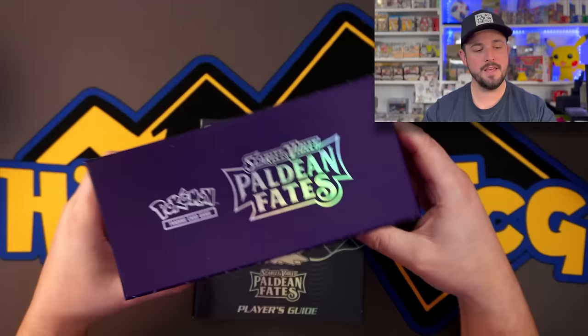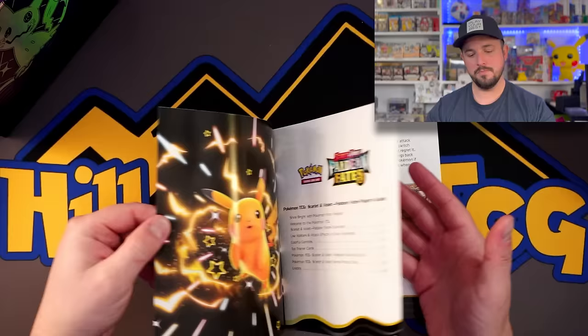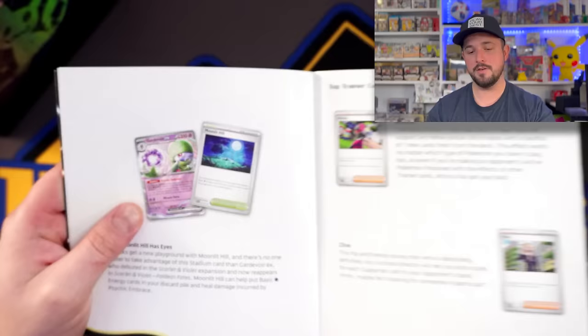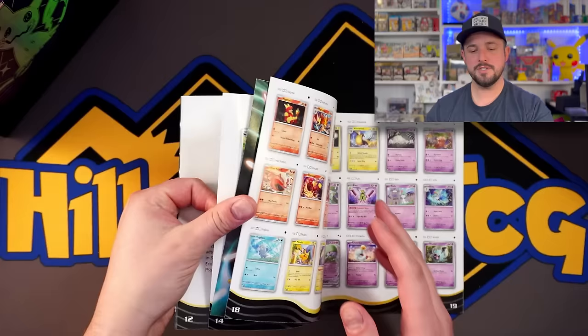So, Paldean Fates, gotta love the Pikachu. My goodness, love that art on that Pikachu. A little how-to guide on how to use some of the Pokemon here in this Moonlit Hill. Very playable card. It's going to be a very valuable trainer right there. I can tell you what on that one. I can promise you that.